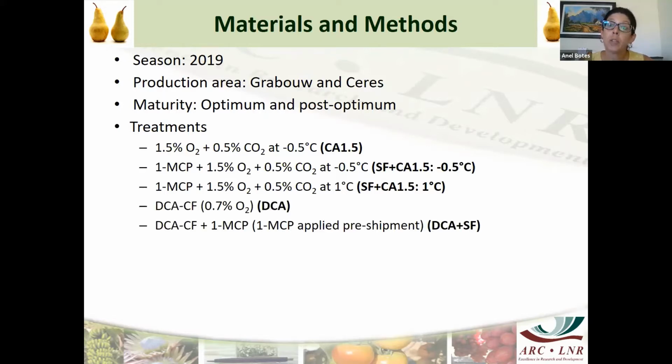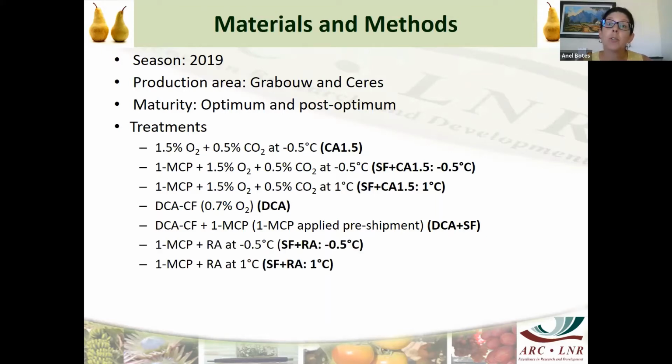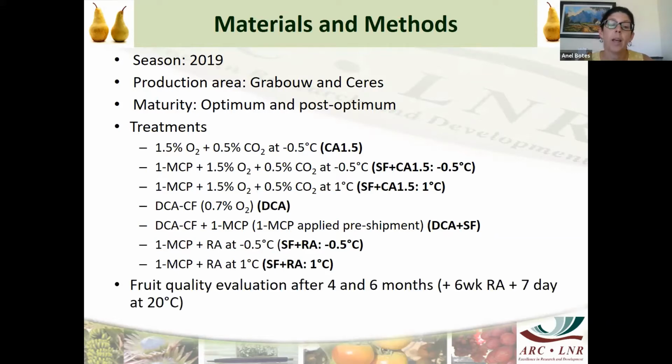The next 2 treatments were a DCA treatment and also a DCA plus 1-MCP treatment. In this case, the 1-MCP was applied just before packing, in other words, pre-shipment. And the last 2 treatments were 1-MCP in combination with RA, again at the 2 temperatures, since we've seen in the previous year that there was difficulty with ripening at the -0.5 degrees temperature. Then we did fruit quality evaluations after 4 and 6 months, followed by a 6-week shipping period in normal regular atmosphere with a 7-day shelf life at 20 degrees.